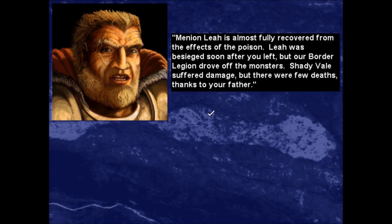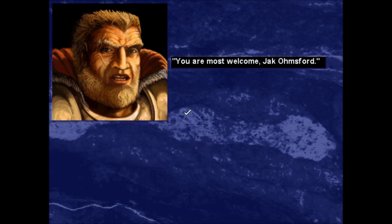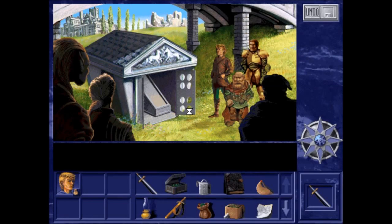Leah is almost fully recovered from the effects of the poison. Leah was besieged soon after you left, but our Border Legion drove off the monsters. Shady Vale suffered damage, but there were few deaths thanks to your father. Thank you for this. You're most welcome, Jack Olmsford.